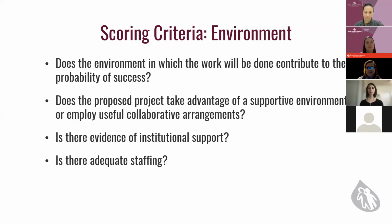Next slide, please. And then environment. Does your HTC support you and will help contribute to the probability of success of your project? That is why one of the letters of the application does have to be from your HTC saying that they support you in this project. Does the project take advantage of a supportive environment and actually use collaborative arrangements? It is highly encouraged also to do collaborative projects or multidisciplinary projects. That is also encouraged as well.